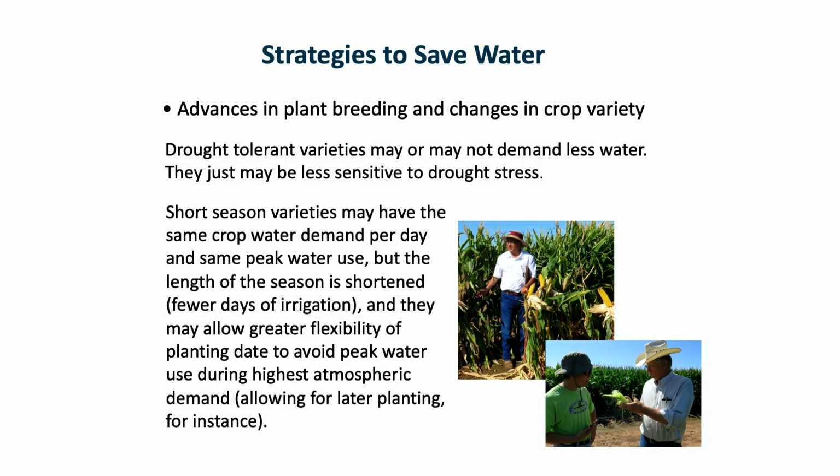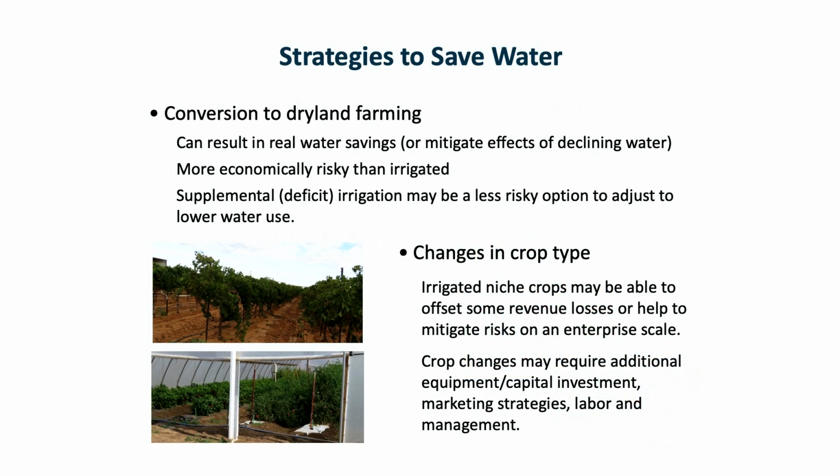Or we have a shorter season crop. The peak irrigation and the peak water demand might still be just as high, but I can shorten the season so I can chop off an irrigation or two and save a couple of inches of water on either end. Or I have the opportunity to plant a little later so I can move the highest peak water demand of the crop later in the season, so I just don't have quite as high of demand. So I can manage it. There's some flexibility that's afforded by those genetics.